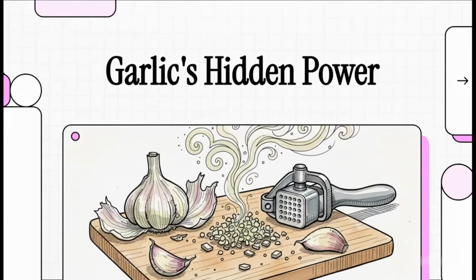Okay, let's talk about garlic. It's probably in your kitchen right now, right? We throw it in pretty much everything because it makes it all taste amazing. And we all know it's a superfood. But here's the thing. What if I told you that most of us are completely destroying its single most powerful health benefit every single time we cook? Yeah, so let's dive into the science of how to actually unlock it.